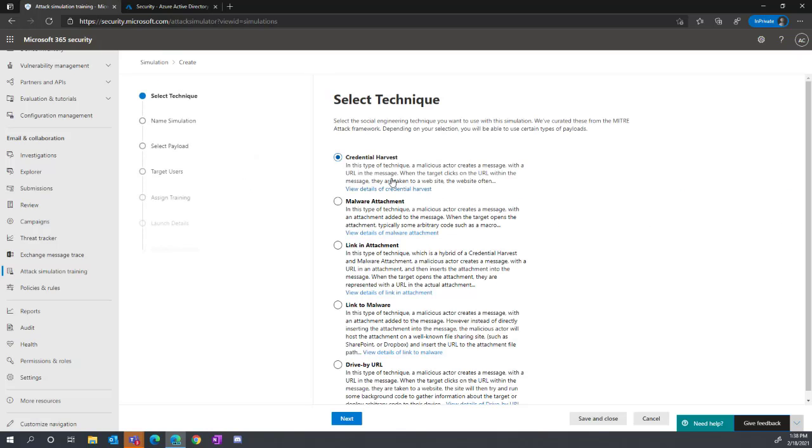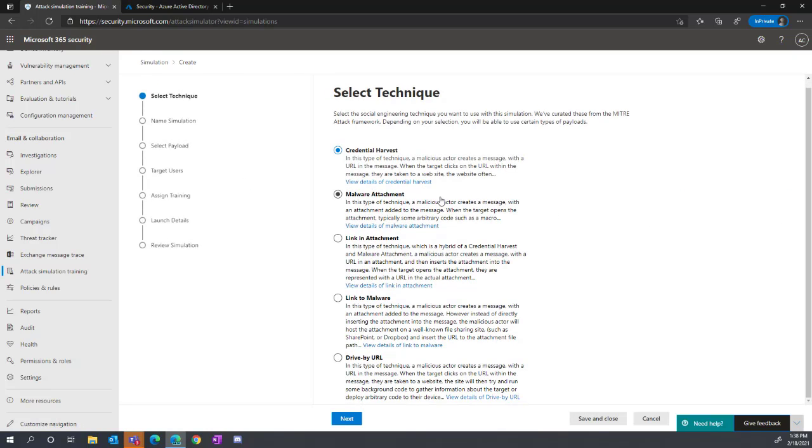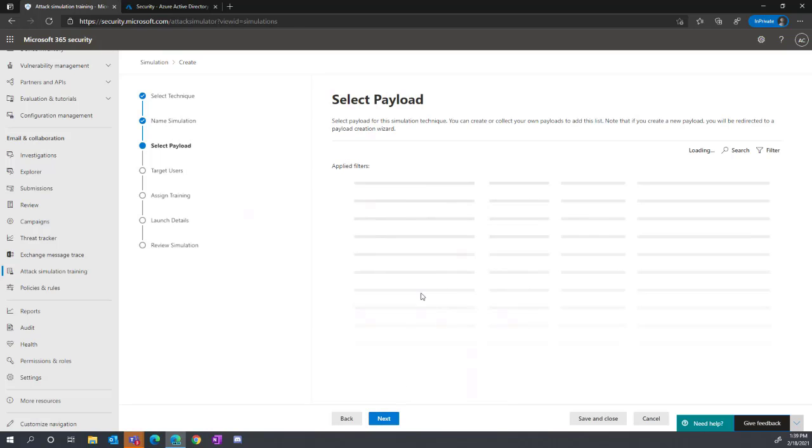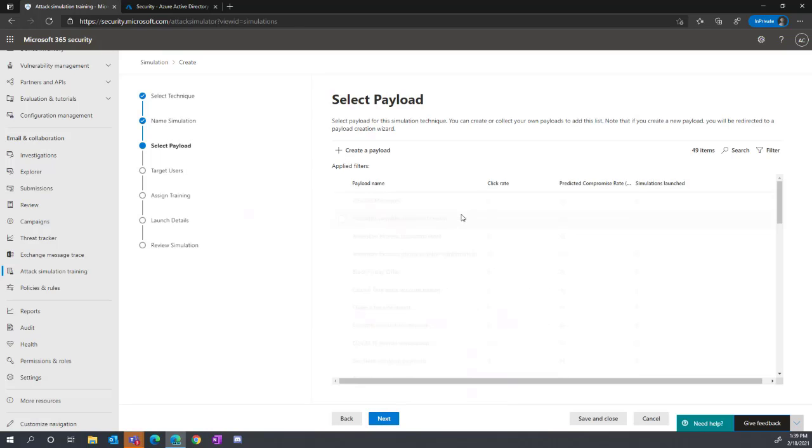So you can go back and launch a simulation of multiple techniques from multiple varieties. You can do stuff like credential harvesting, links and malwares or attachments, URLs. You can go back, I can name the simulation, I can walk through this process pretty quickly, and we can just do a demo here for us really quickly, how quickly that process is. And I can go back and select a payload.